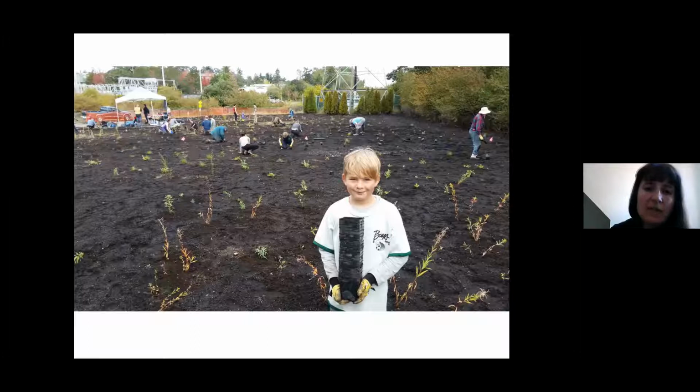So if you're a land manager with quite a large parcel, I hope that these images make you feel encouraged to do something similar with the space that you have as well. So here's little Zach proud with his pots and a community of people who are planting native plants into a well-prepared meadow area.